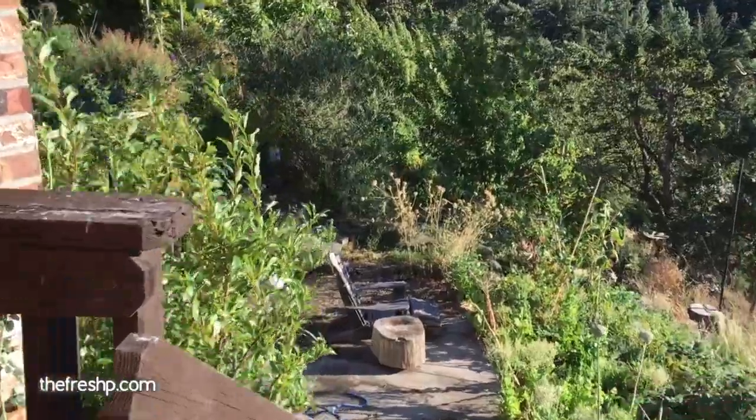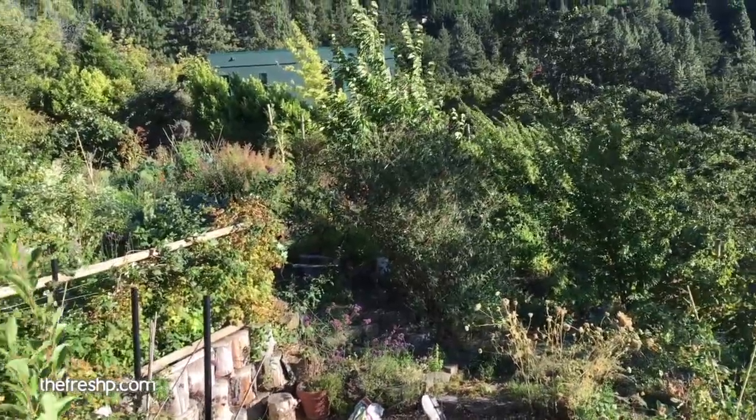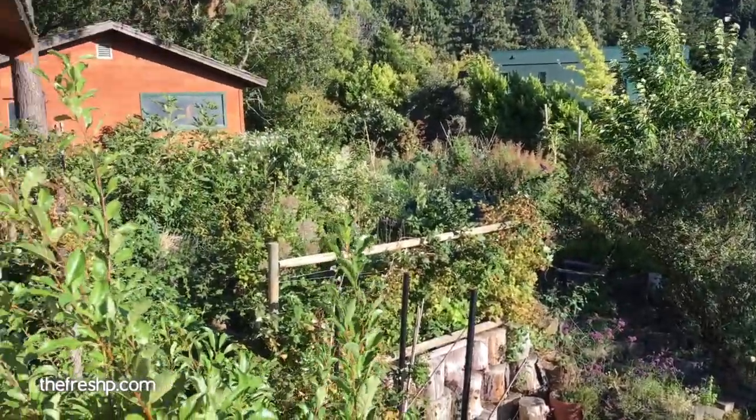Okay, tomatoes. Let's grab a basket. Can we just stop and marvel at the jungle that is my garden?